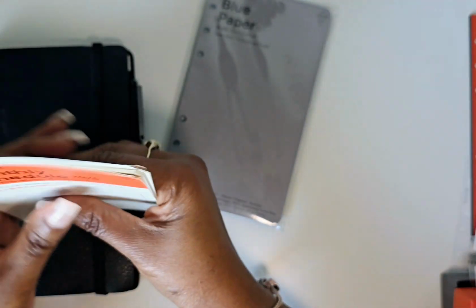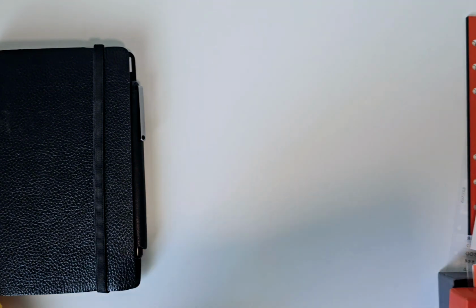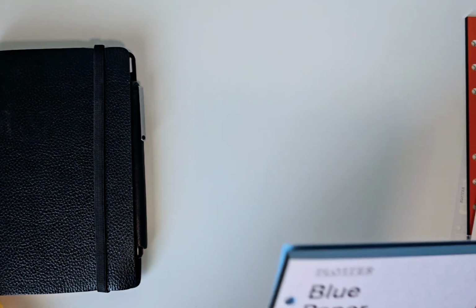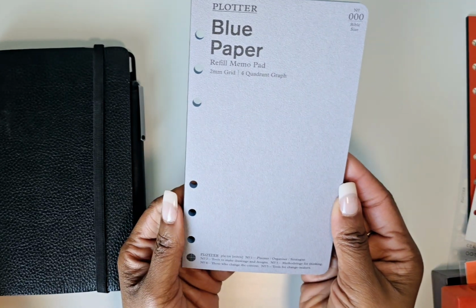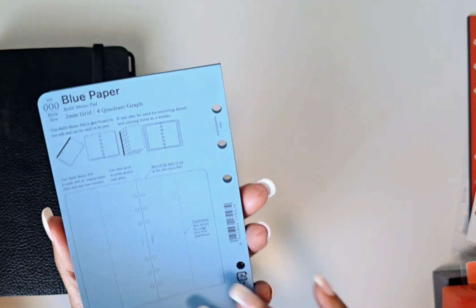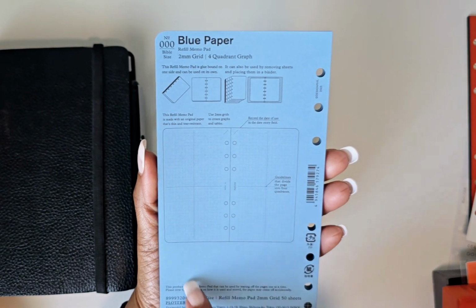Okay, so I have my 2025 monthly inserts. And then the last thing I order are the blue paper. This is from the Project Blue release, and these are the blue paper refills. This is number 000, and these are going to be the four quadrant graphs. We have information on the back about this, and it talks about the grid lines that divide the page into four.